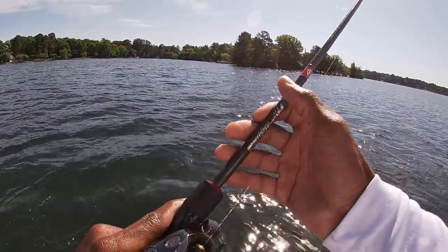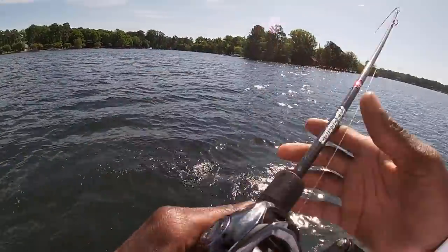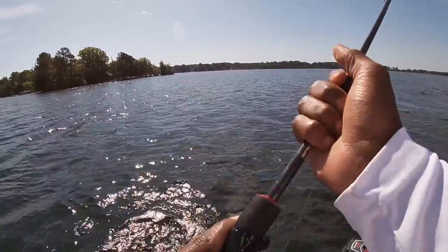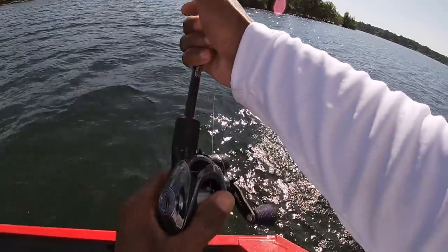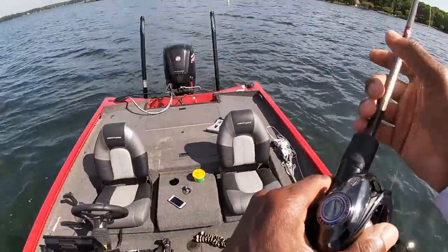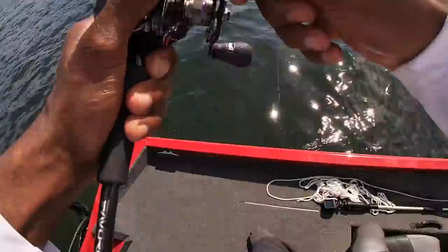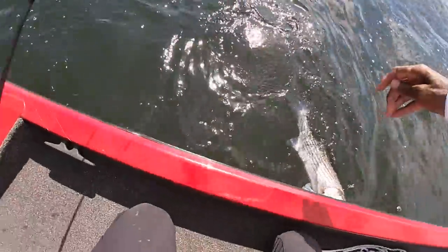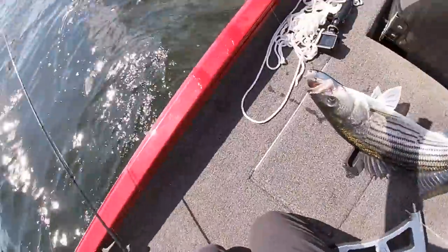I meant to bring my net. I literally almost brought my net just because I felt like I might run into these things today, and I did not grab it. Yeah, that's a 7 or 8 pound striper, maybe. That's something that'll get every hook in that jerk bait all in your hands. But they grill up really good. Let's see if I can... Yeah, there we go.